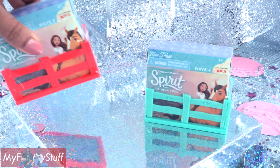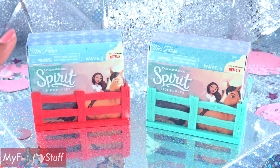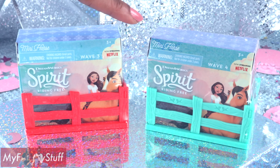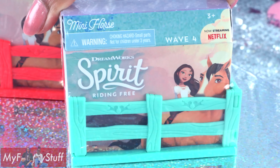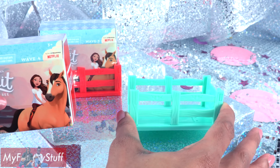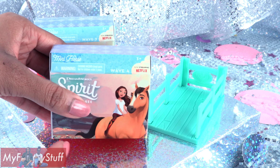Number 6. Spirit Riding Free. I love horses, I love Spirit Riding Free, and I love blind boxes, so this is great because we get all of them in one. New waves are coming out like back to back. Here is wave 3, and now we are already on wave 4. Each one costs about $4.88. I find them at Walmart and Target. After opening, I like how a part of the packaging is also a part of the toy. It's a little stall that you can use for your horse.